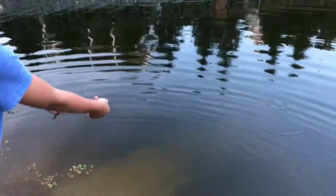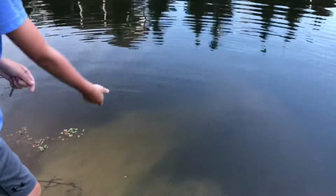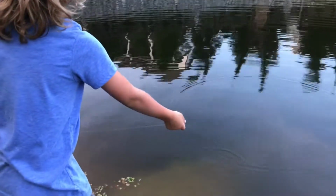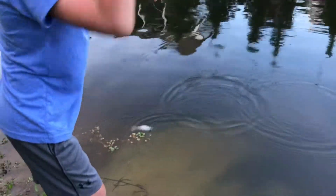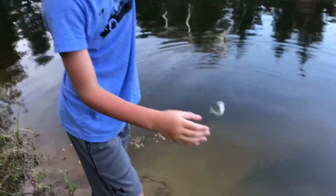Last cast of the day. Here it is. Action! Oh. Oh, he let it go. Okay, we got two more casts to go in the day. Yeah! Okay, this is going to be the last cast of the day. Last cast of the day. This is my real grand finale.